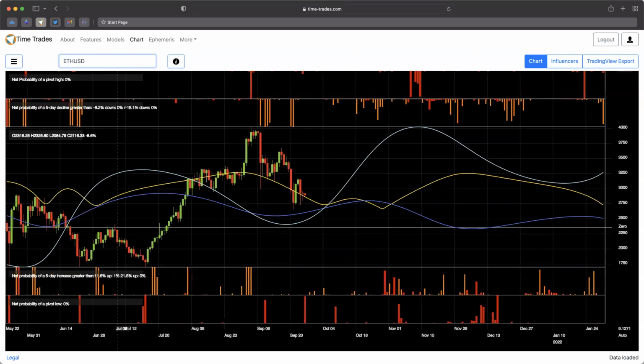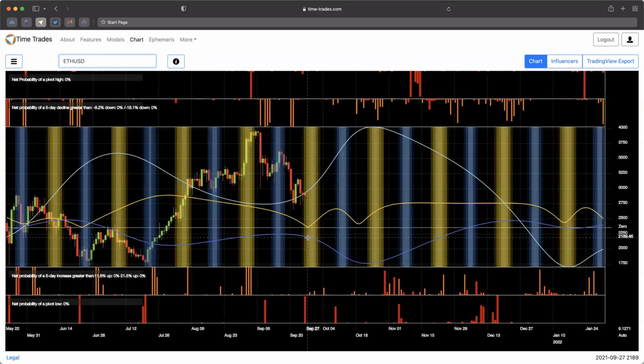I've been looking at Ethereum a little bit more lately. Let's take a look at ETH. ETH has a little bit more activity in the forecast. It's just coming off a high probability pivot low, and there's some probabilities here of up days after that. But again, it's kind of an ambiguous forecast.